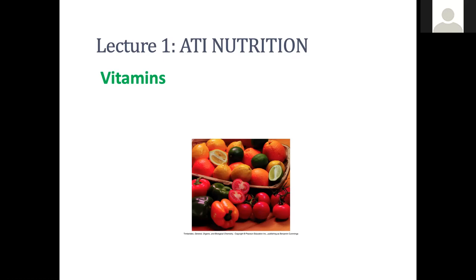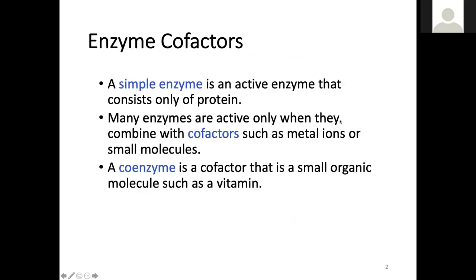Now, vitamins are critical to our health because they serve as tools to help enzymes do their jobs. And remember that an enzyme is just a protein that helps a chemical reaction happen quickly enough that our cells and tissues can use what that reaction makes in order to keep the cell alive, right? So it's just a way to speed everything up, okay?